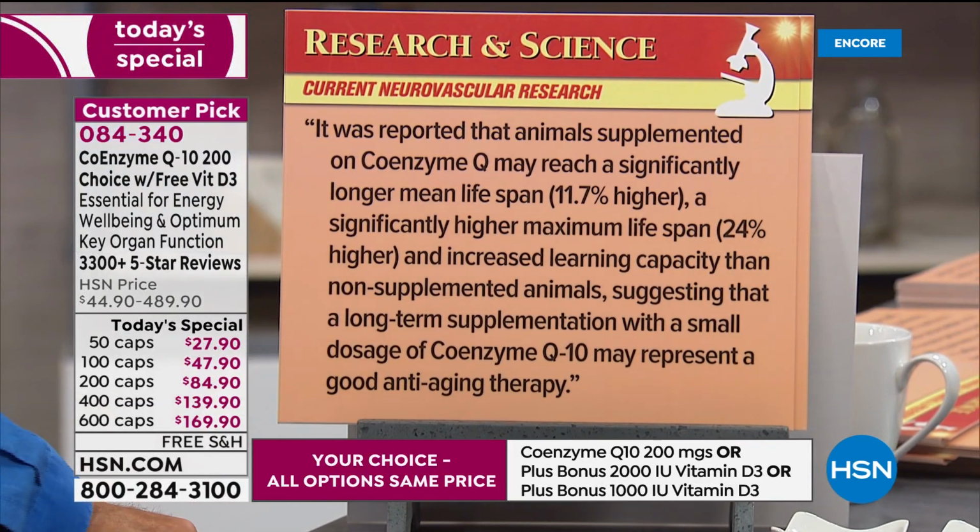This is from Current Neurovascular Research. It was reported that animals supplemented on Coenzyme Q10 may reach a significantly longer mean lifespan, 11.7% higher, a significantly higher maximum lifespan, 24% higher, and increased learning capacity than non-supplemented animals, suggesting that a long-term supplementation with a small dosage of CoQ10 may represent a good anti-aging therapy. To me, that sounds better than good.